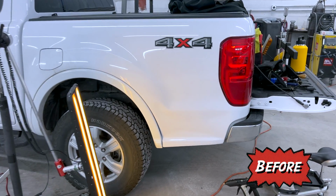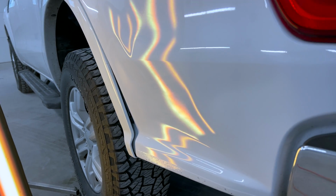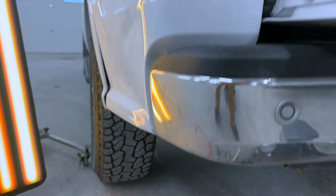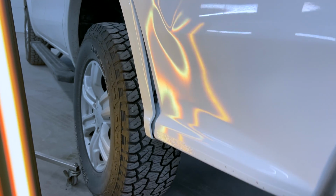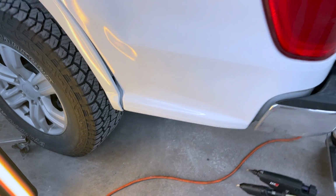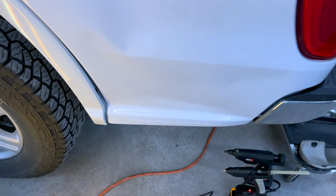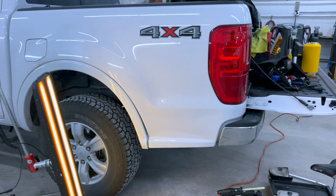Check out this repair we did on a 2023 Ford Ranger. This dent was made by a deer running out of the woods and running into the side of this customer's truck. This repair is done in one day with no paint, no replacement of parts, and it was a comprehensive claim too, so it didn't cost the customer a single dime.